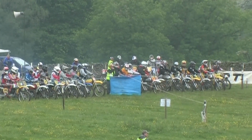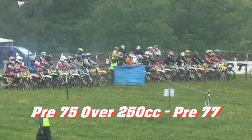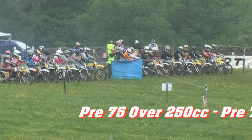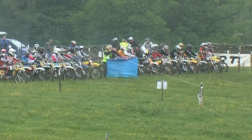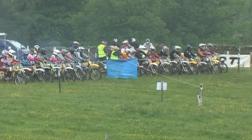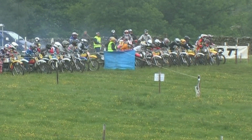Okay, next up we're going to take a look at a few highlights from the combined pre-1975 over 250s and the pre-77 class. As you can see, quite a good lineup of riders for this combined class. Once again, some very quick riders in this class. So it looks like we're just about good to go.